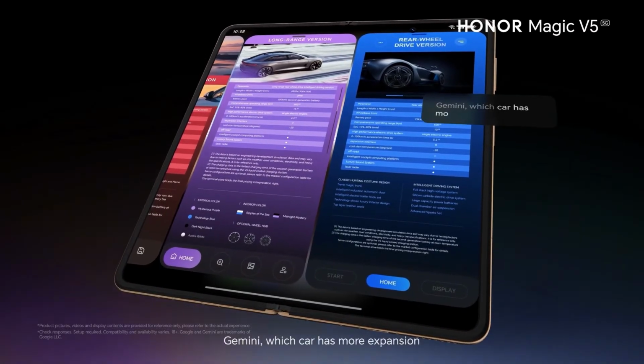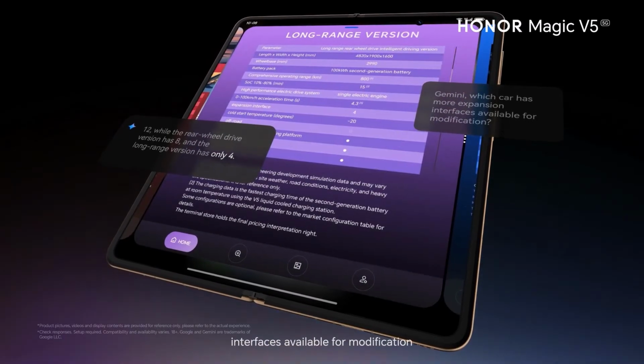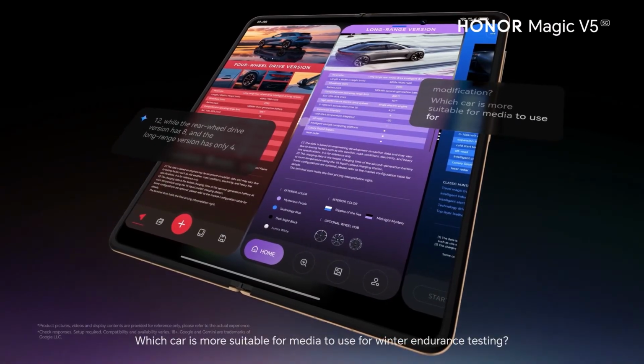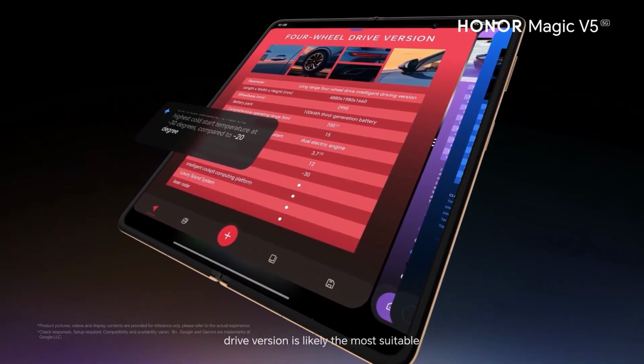Gemini, which car has more expansion interfaces available for modification? The four-wheel drive version has more expansion interfaces available for modification. Which car is more suitable for media to use for winter endurance testing? For winter endurance testing, the four-wheel drive version is likely the most suitable.